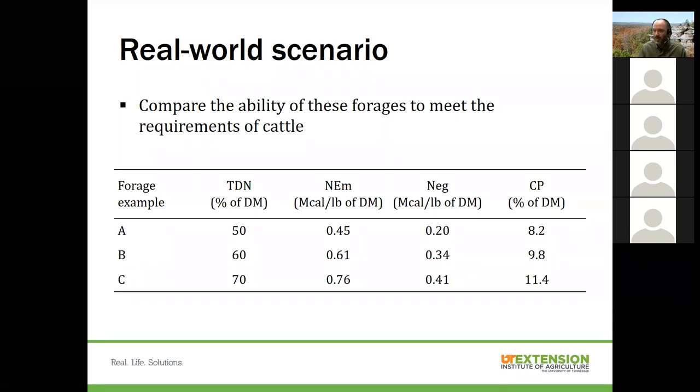Forage B, that's probably more of just a good average forage. We're looking at 60% TDN, which is our energy. The net energy of maintenance and gain both fall right in line, and crude protein is probably right where we would want it. C, that's pretty high TDN, which is really good for us to have, a little bit higher in net energy of maintenance and gain, and our crude protein would be elevated for a grass forage. So that's a pretty high quality forage that we have.